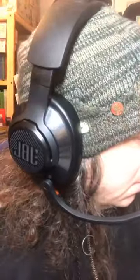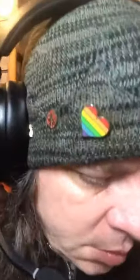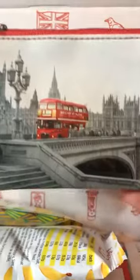So yeah, something came today, and the box is over here. Let's see if I can move things around. I think the stuff is not all in the box right now, but it is the London Pop Bot. It arrived, and one of the things that's in it is a coin purse, I guess it's called.